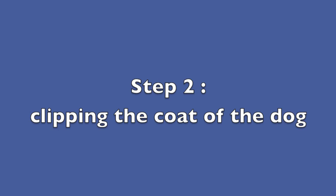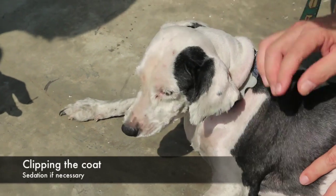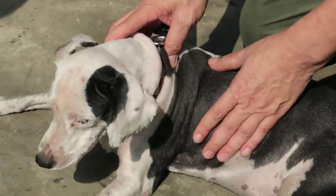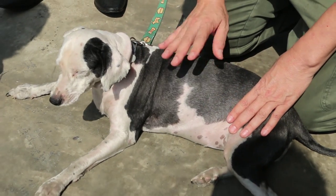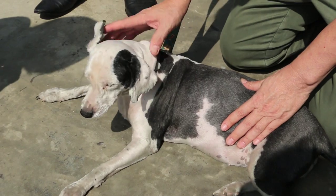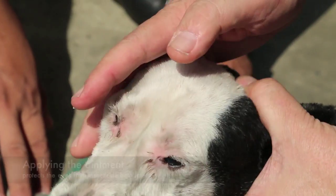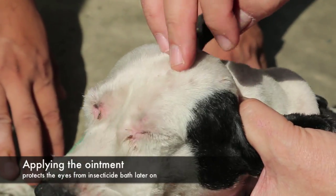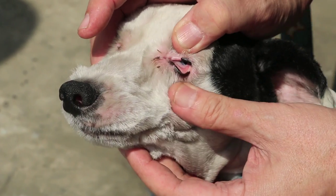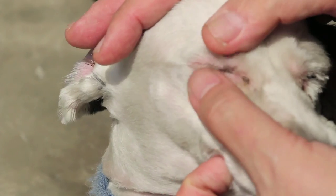Step 2. Clipping of the coat of the dog. We have to clip the coat of the dog to see how bad the tick infestation is. In this part of the step, we can do sedation if the dog is very rowdy or bites, to protect the safety of the vet. Step 3. Applying eye ointment. Next, before the treatment is done to take out the ticks, we first apply an ointment on the eye to make sure that no insecticide or treatment or any kind of chemicals go into the eye.